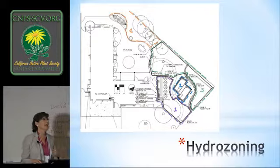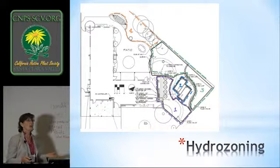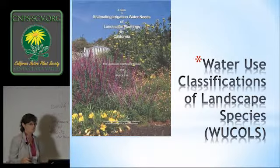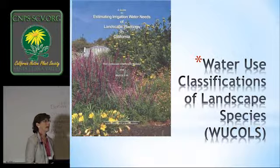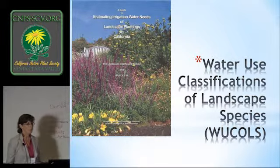So hydrozoning, even if you're hand watering, it's really nice to group plants with the same water needs, just like you would group plants that like clay soil together, okay? They just do better. Now if you're wondering, well, the plants that I have in my yard, how do I know what kind of water requirements they have? There's an excellent resource that we have here in California called the Water Use Classification of Landscape Plants. We call it WUCOLS. Okay, WUCOLS, much easier.